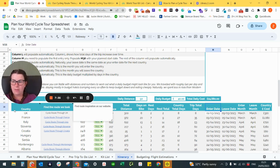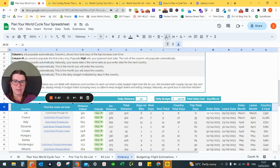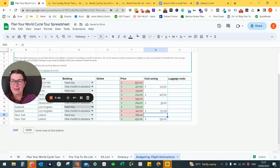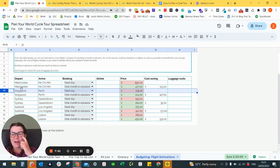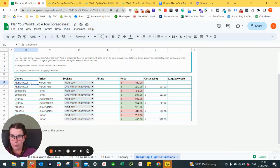And then the only other thing to think about with your budget is your flights. So this is what this document is for. Now, obviously, your flights are really hard to estimate because if you're like us, we cycled all the way to Singapore before we took our first flight, or at least we would have done if not for COVID. One thing we did to try and give us some kind of idea what the flights might cost was we just used Skyscanner to run through a quote.